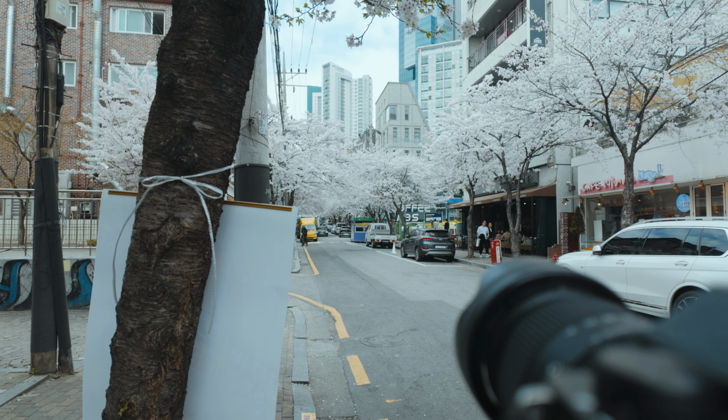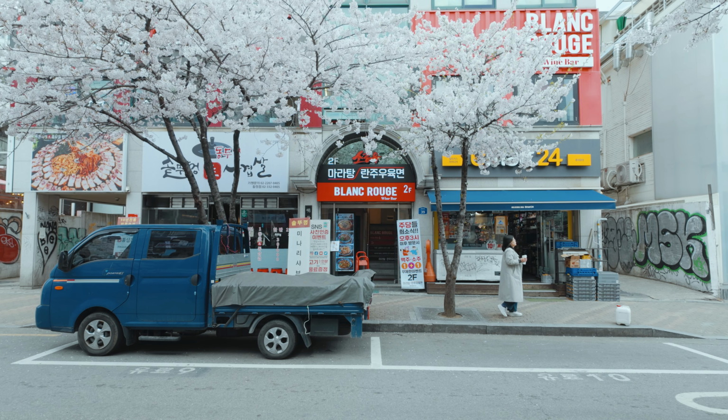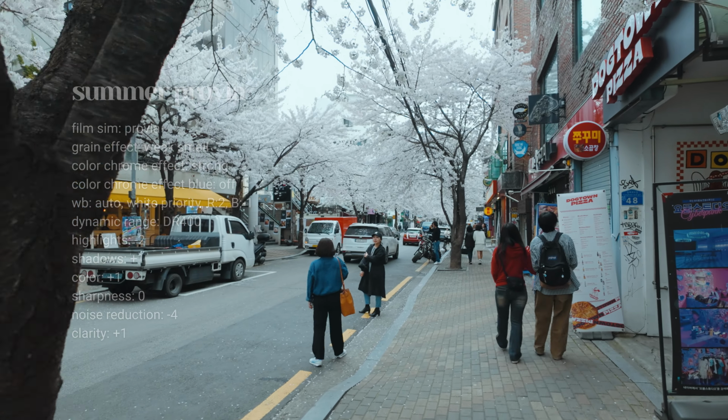So let's talk recipes, because that's probably why you're here. For this location, I'm using my springtime Provia recipe. I actually created this recipe in 2023 for the exact reason, and that is to document the change of colors that come with the change of season.